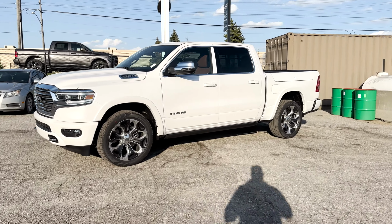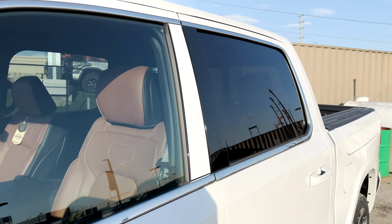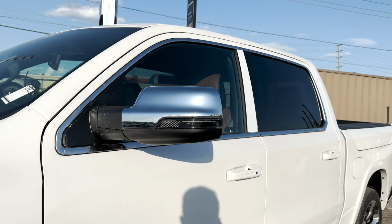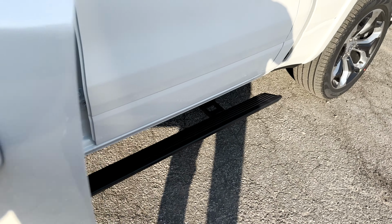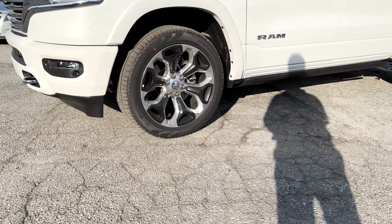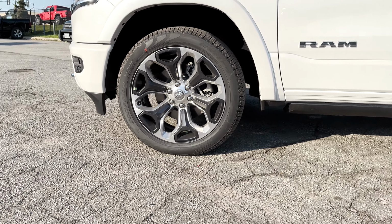Coming to the side of the truck, you'll notice more chrome pieces. Up top, this truck does have the optional dual pane panoramic sunroof that is added to it. Even the trim around the windows is chrome, and you do get the body color door handles. The side mirrors are half chrome, half black plastic with a camera underneath on both sides. Also on the sides of the hood is the chrome 1500 Hemi e-torque badge. And another thing with the Level 1 group are the power running boards that you get. And this truck does have these nice upgraded wheels, which are the 22-inch polished aluminum wheels with the inserts.